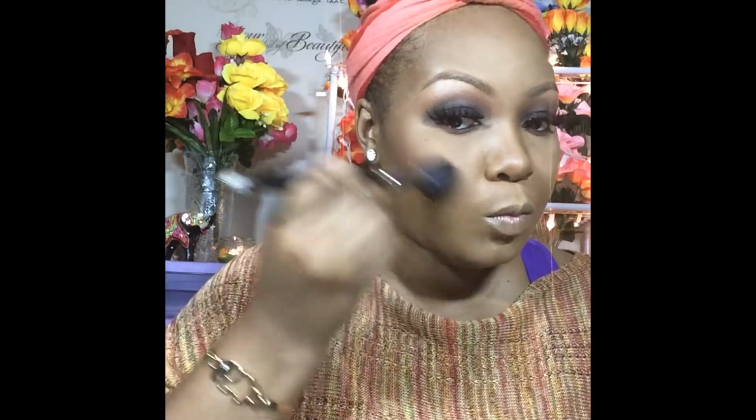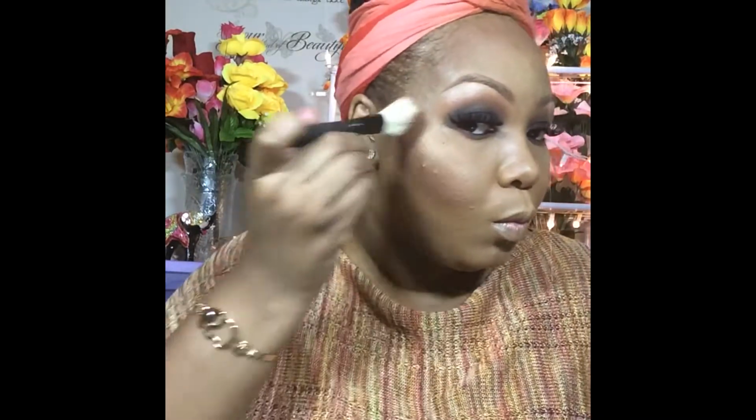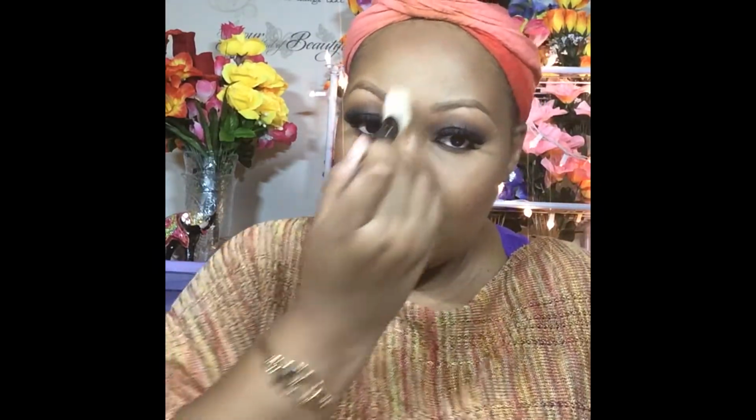Next, I'm going to take MAC's Raisin Blush, and that's going to go right in between my contour and my highlight. Okay, this is a warm red-brown color. Kind of reminds me of MAC's Brown Script eyeshadow. And then I'm going to take MAC's Gold Deposit, and I'm going to highlight my cheeks, my nose area, my forehead, and then I'm going to highlight the other side, okay? This is a great highlighting powder to have. So if you don't have it, I suggest you look into getting one if you can.